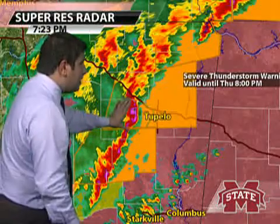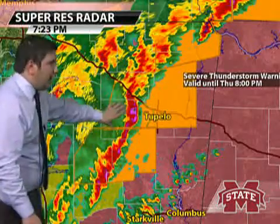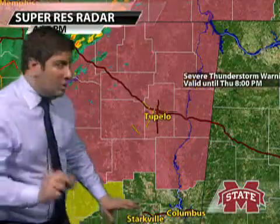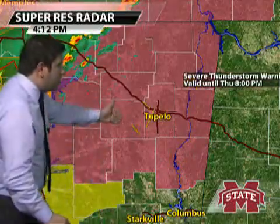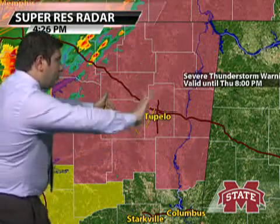And again, this is the area just to the west of Tupelo. And this is associated with a squall line. It's a line of heavy thunderstorms. It's got some wind to it too. So again, it's all part of this severe thunderstorm watch and a tornado watch right now through Tupelo.